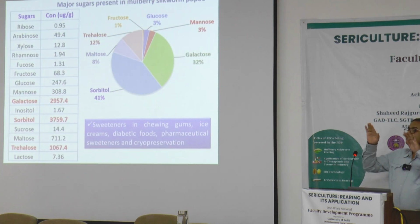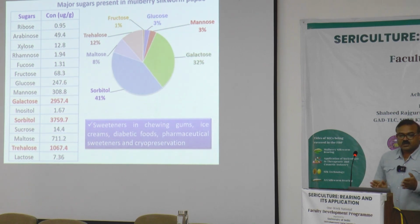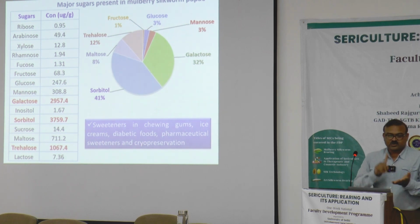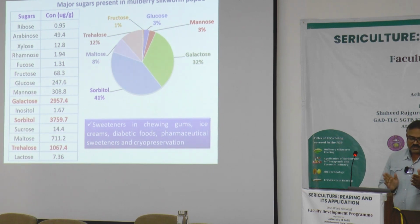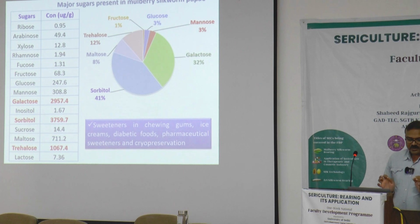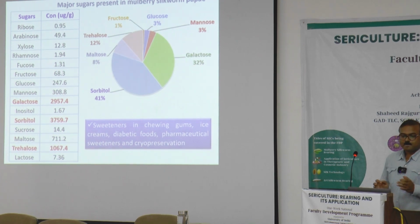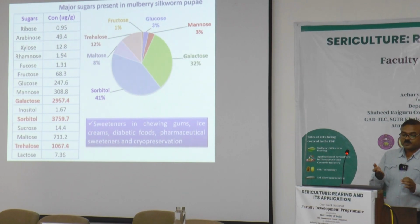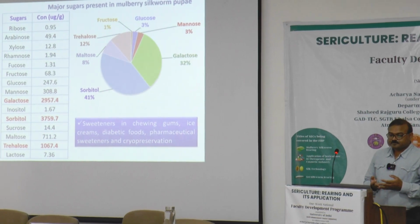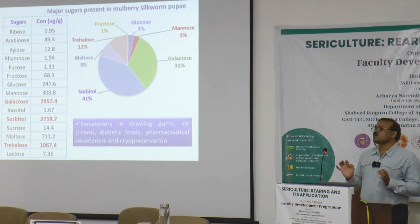And we studied complete profiling of sugars present in silkworm pupa powder. We can see what sugars are present in that. It contains ribose, arabinose, xylose, rhamnose, fructose, glucose, mannose, galactose, inositol, sorbitol, sucrose, maltose, trehalose, as well as lactose. Out of all these sugars, most are at microgram level. But galactose content is very high. You can see galactose and sorbitol, almost 41% sorbitol, and trehalose also very high, and galactose. These are the major sugars present in silkworm pupa.